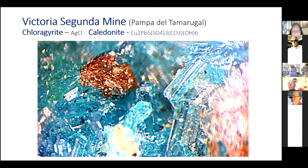Moving south, we come to the Victoria Segunda mine, which is in an area that I mentioned earlier, which has got the saltpeter deposits, etc. Here we have a photo of chlorargite in the brown and the chalcedonite there with the blue, typical blue colour of chalcedonite. Now, hand specimens of chalcedonite here. You wouldn't have thought there was as many crystals in the world of chalcedonite in a hand specimen. There's literally thousands in one specimen, hand specimen, if you get one.